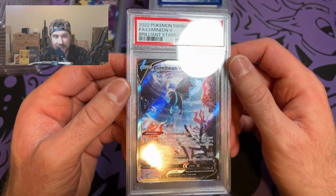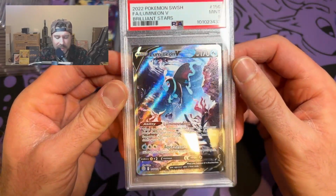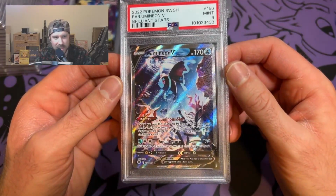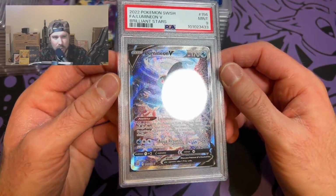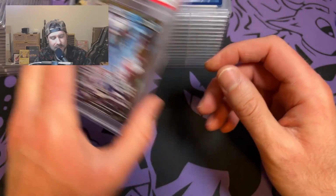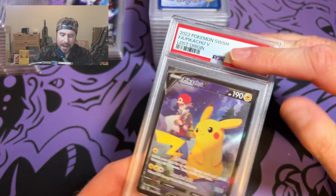I'd love to know. Guys, this card is so underrated. Like, what are people doing? They're sleeping on this. First of all, Luminion is just an awesome fish. It's a beautiful little fish. And this card is incredible. Look at the texture of the water. See those swirls? Guys, it's so good. Don't sleep on that card. It's an amazing one.